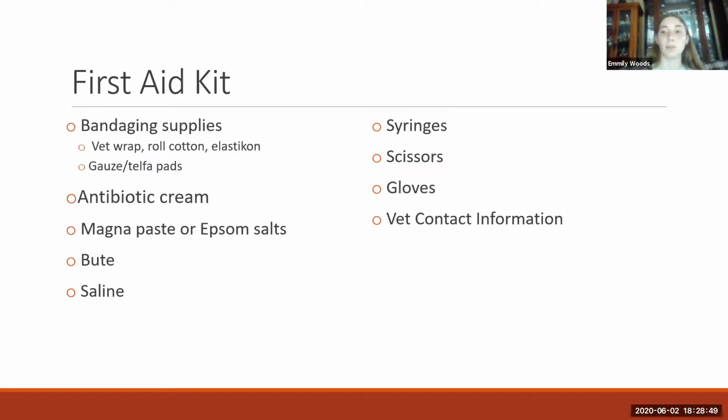But when it comes to a large open wound that you're just trying to get cleaned up, honestly, a water hose, yes, it's not sterile, but sometimes the best thing you can do is just rinse and rinse and rinse the wound. And it really depends on the situation, but you can always flush wounds with saline for the most part.